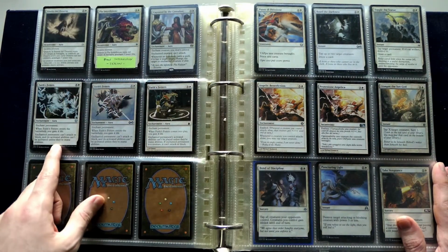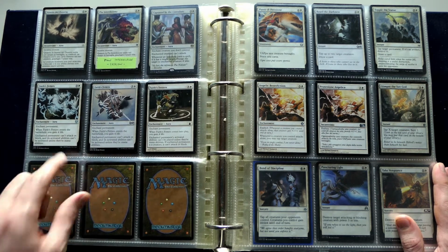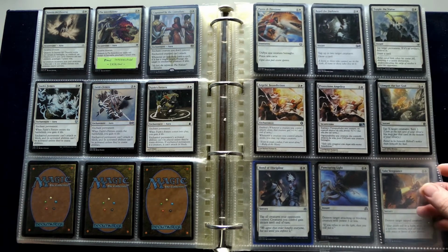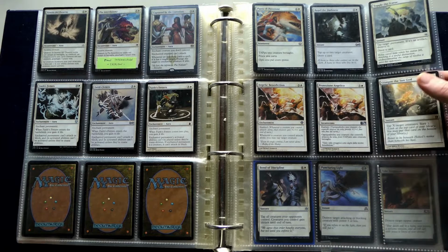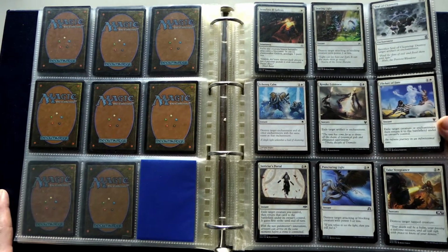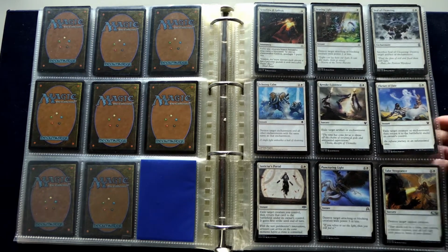We got 3 copies of Fate's Feathers right here. This is also a very popular card. I really like that card. And then here we got cards that tap the opponent's creatures. That is also another neat thing that you can do when you're playing white. These spells instead destroy or exile creatures from the battlefield.